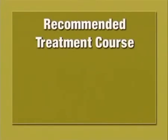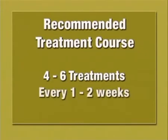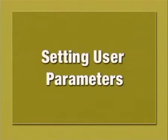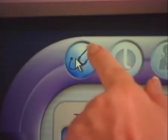The recommended treatment course is 4 to 6 treatments total, performed every 1 to 2 weeks. The patient's satisfaction with the results may determine the number of treatments. The physician can decide whether additional treatments are necessary. You may save one set of defined user parameters for each clinical indication. To set user parameters, you must first choose clinical indications.